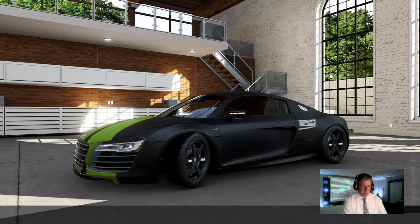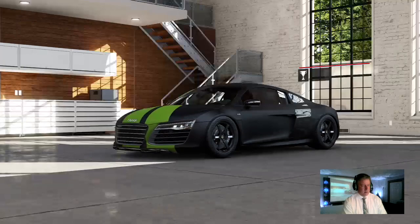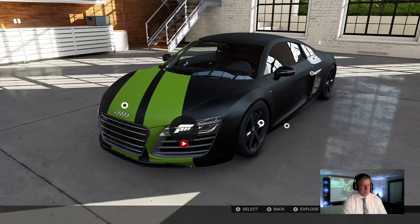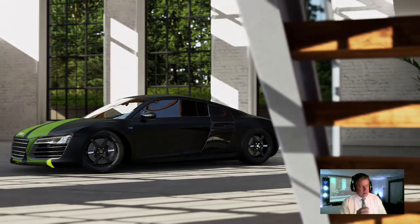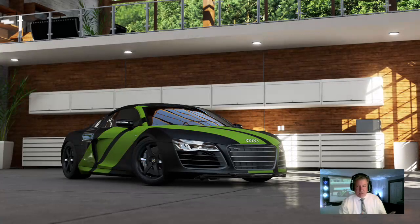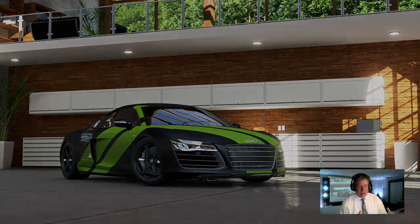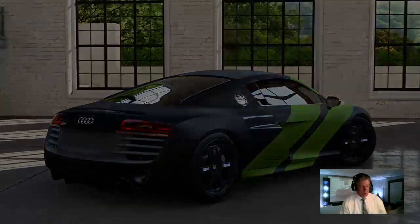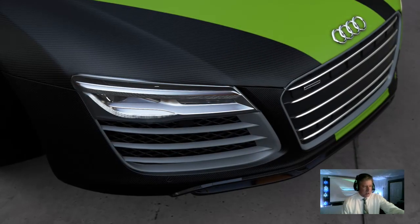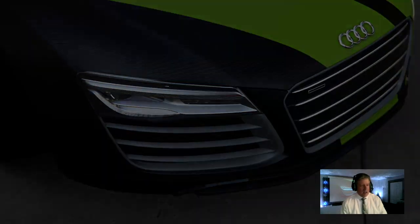And I want to show you something here. I was talking about this earlier, but with this particular wrap, there doesn't seem like there's a lot going on, but there is, and it's subtle. This matte black finish is also a carbon fiber finish, as you can see here in some of the detail shots.